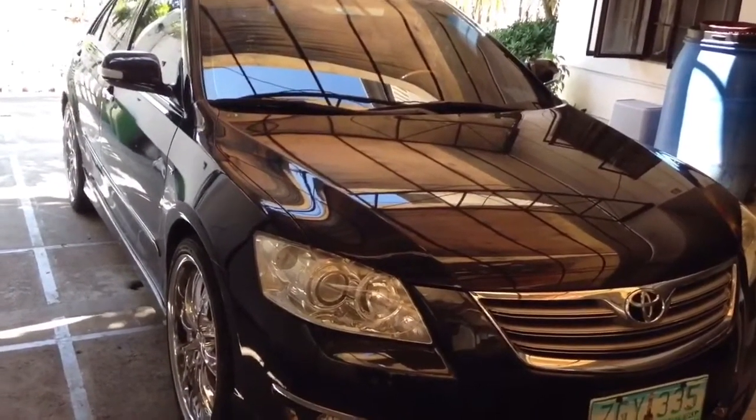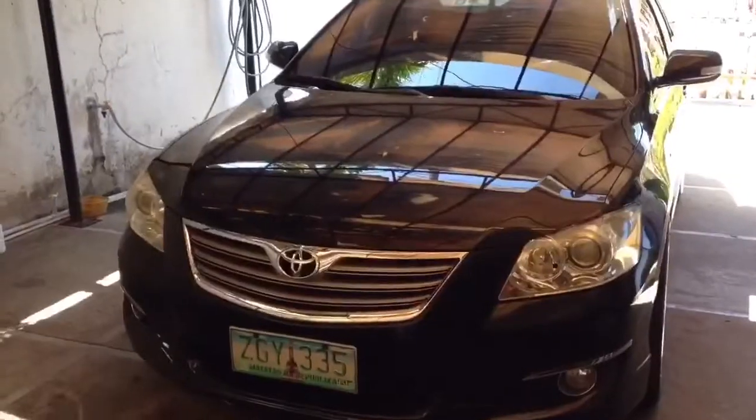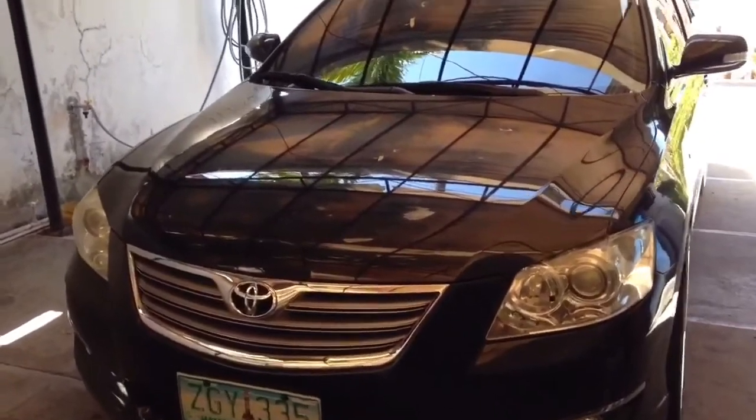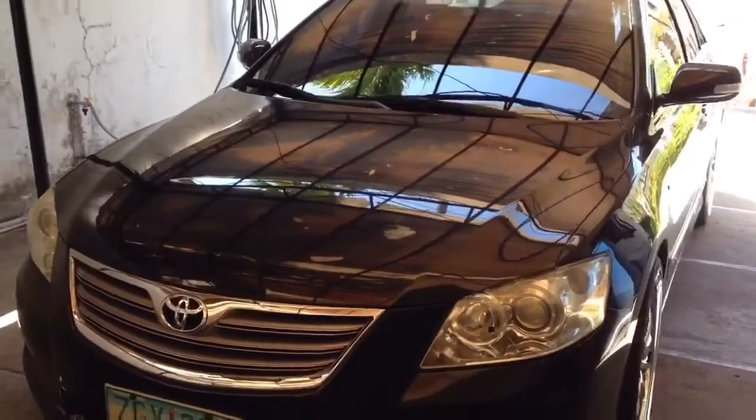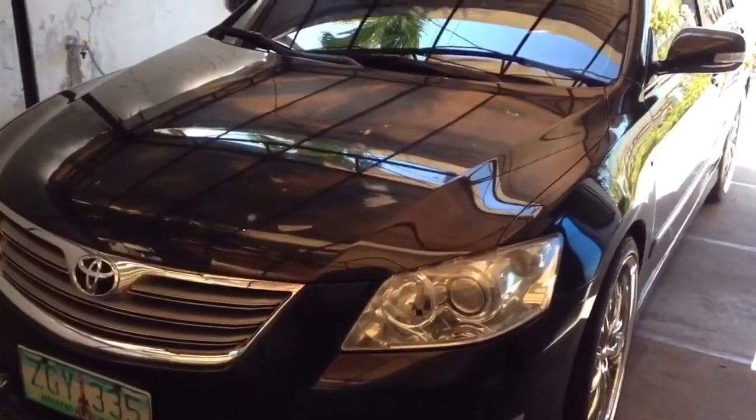Kung napili nyo na yung second-hand car na gusto nyo sa internet, tapos you're about to take a trip to look at the car. So let's say, for example, ito yung kotse. So una, titignan nyo yung exterior ng kotse.